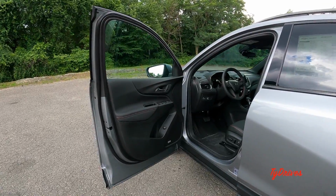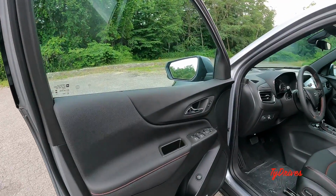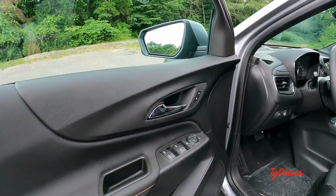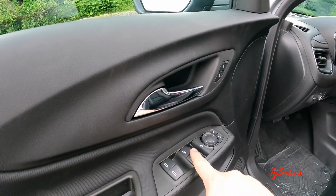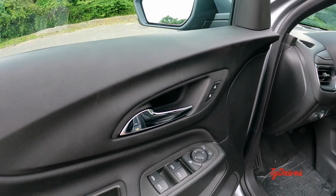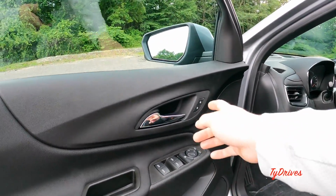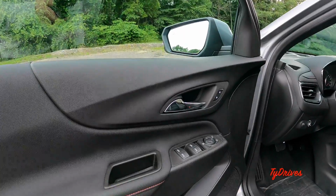Okay, here we are, the main event, the driver's cockpit. We'll first start out on the door up front here, just go over a couple of things. We have all of our window switches as well as our window lockout for the rear, all of your mirror adjustments, which by the way are heated and manual folding. We have our lock-unlock button right next to the nice chrome door handle.